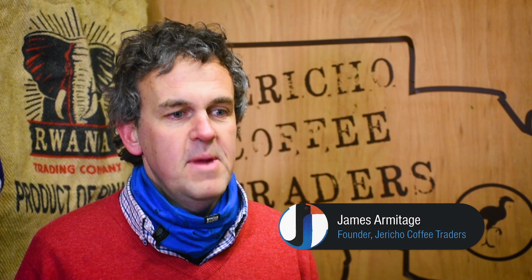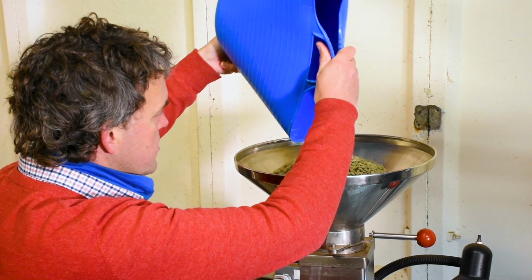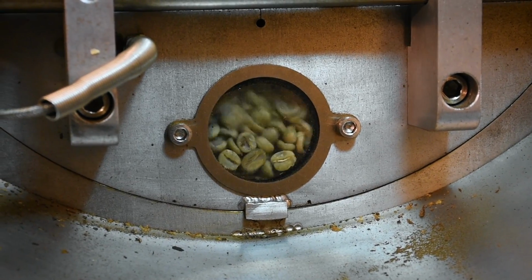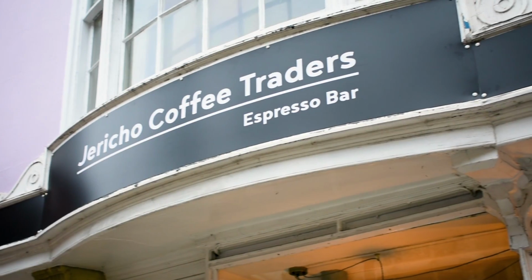Jericho Coffee Traders started behind a three-wheeled Vespa tricycle, making coffee outside the student library in Oxford. I then got into roasting coffee about 4 years ago, just to get one step closer to the top of the food chain, I guess. We then were lucky enough to be given a premises by one of the colleges just off the high street.